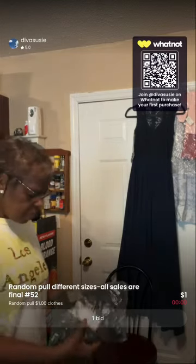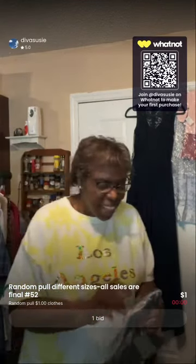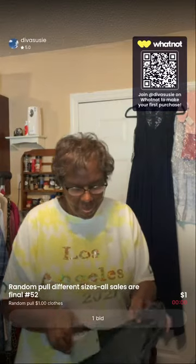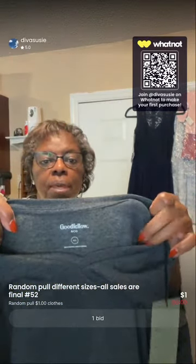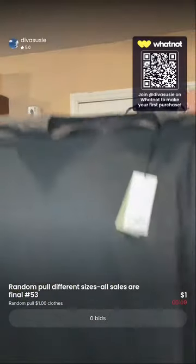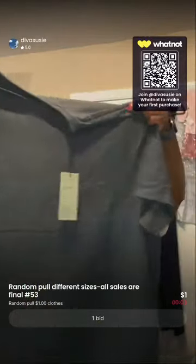This is 2XL. Yes, I know it's new with tag and it's 2XL. Good Fellow and Company 2XL t-shirt. Short sleeve. Charcoal gray. It's a man's t-shirt, 2XL.